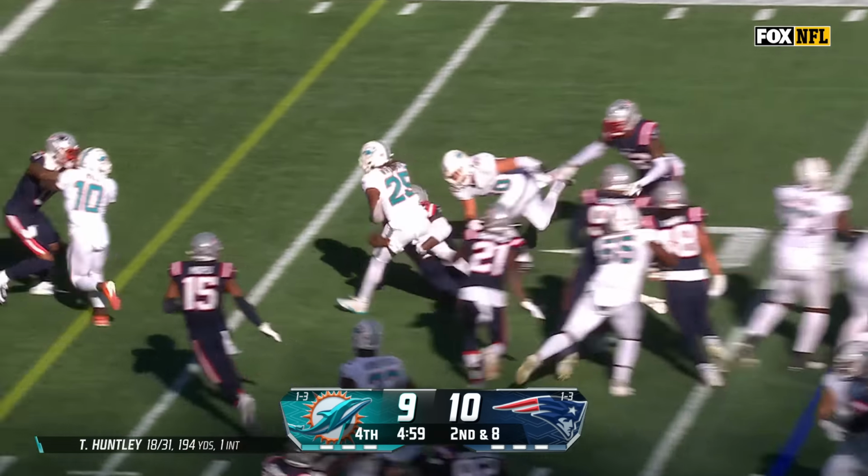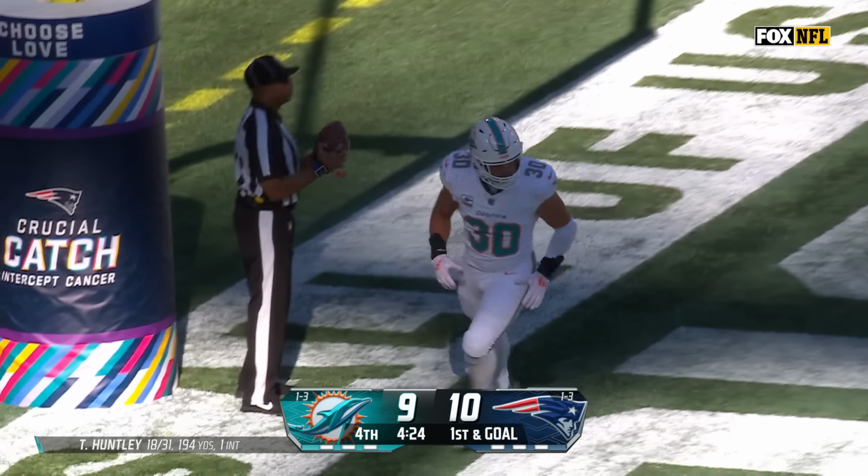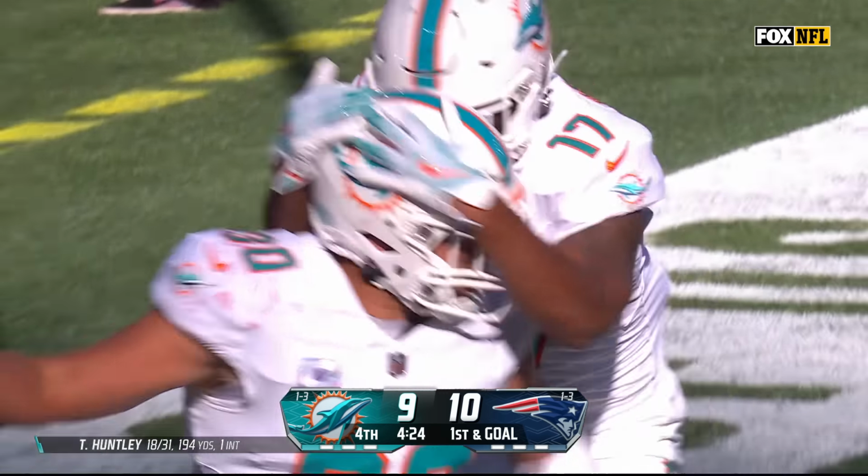There it is. And he's got another first down. Almost got to the end zone. Best scoring chance, at least for a touchdown. First and goal. Handoff. Yes! Alec Ingold. You do all the dirty work, you get the football for the touchdown. You get rewarded for that.